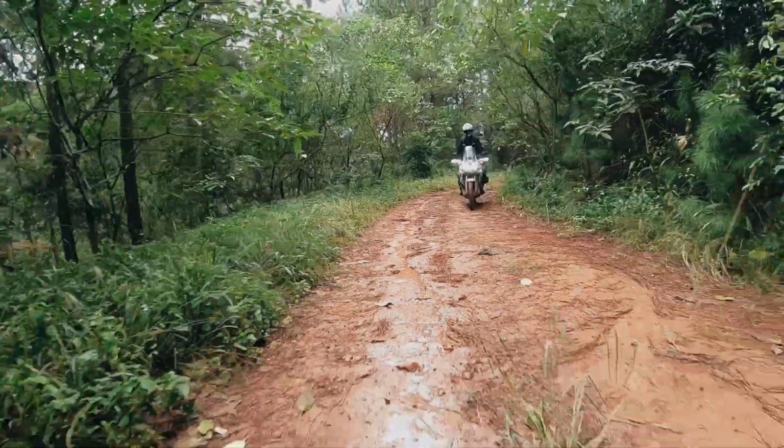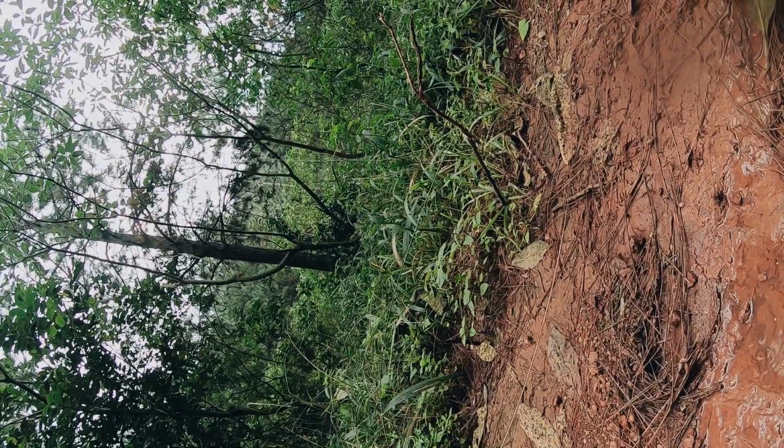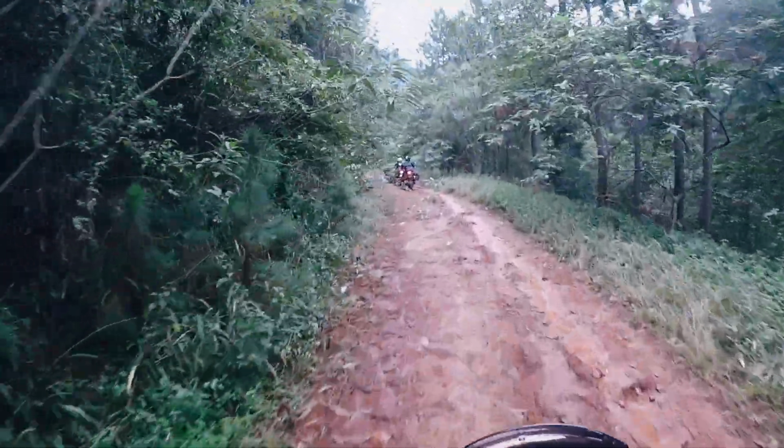But the slippery bush track gets more and more treacherous by the minute, not only catching out Fani, but also pulling France into another 180-degree spin at the same spot.